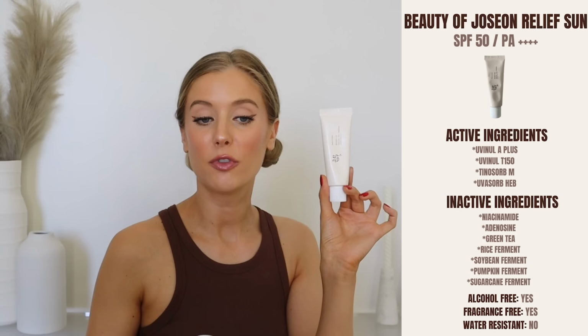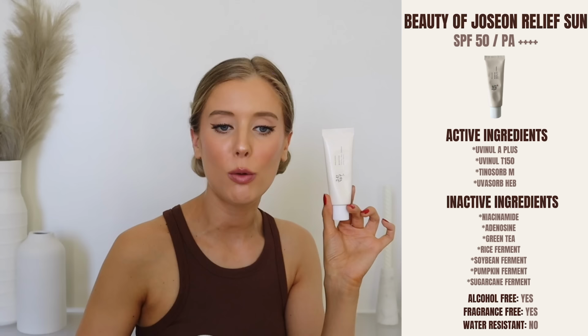This has next generation chemical filters, including Uvinyl A+, Uvinyl T150, Tinasorb M, and Uvisorb HEB. A lot of the same inactive ingredient highlights as Scinic, like niacinamide, adenosine, green tea, rice ferment, sugar extracts, and probiotic ingredients. So some really nice ingredients to strengthen and protect the skin barrier on top of hydration and calming. You'll love to see that. It's fragrance-free, but not water-resistant.